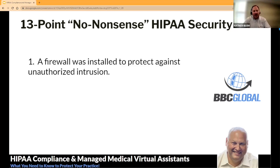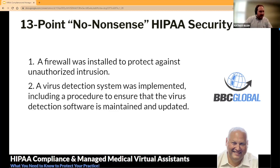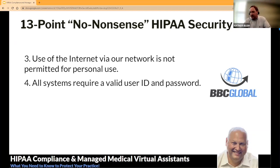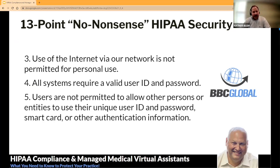So number one, a firewall was installed to protect against unauthorized intrusion. That's the first thing we did. Number two, a virus detection system was implemented, including procedure to ensure that the virus detection software is maintained and updated. So we made sure that we had the proper firewall and virus detection in place. The next thing that we did was we restricted the use of the internet over our network. It's not permitted for personal use. And we also made sure that all systems required a valid user ID and password, and that users are not permitted to allow other persons or entities to use their required user ID or password, smart card, or other authentication information.